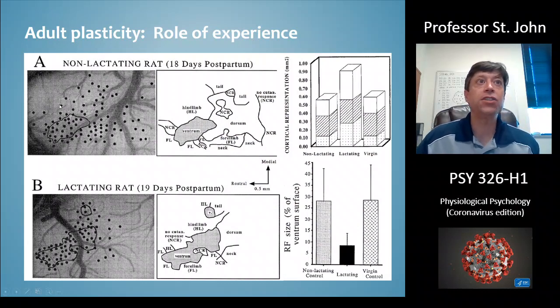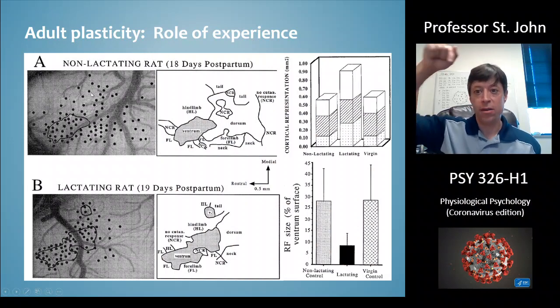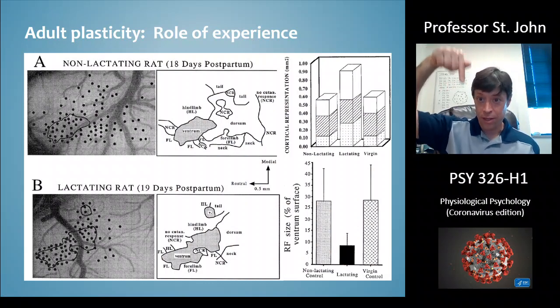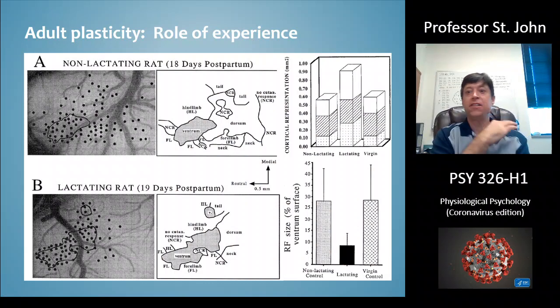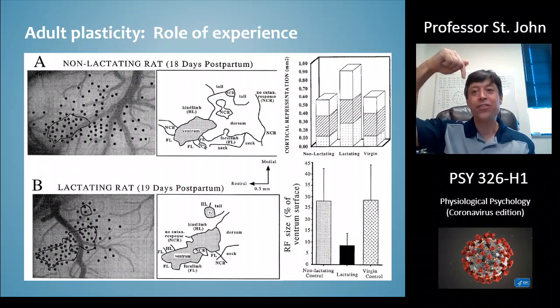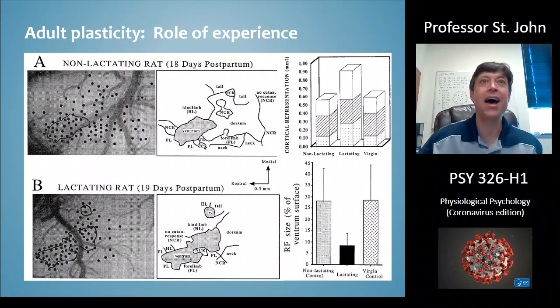So each dark spot here, this is the surface of the brain. You can see a blood vessel on the surface of the brain in the somatosensory cortex region. And each dot is where the experimenters have put in an electrode one at a time. So these recording sessions take 10, 12 hours. The electrode goes in, and then they have to touch every part of the rat's body to find out what sets off these neurons here. And once they've decided, they record it.